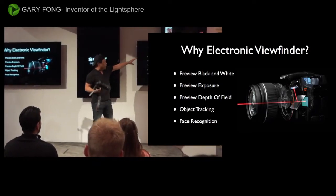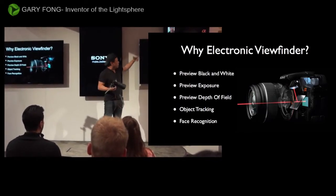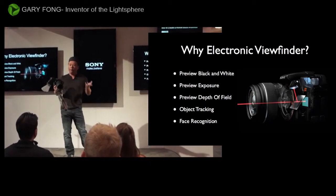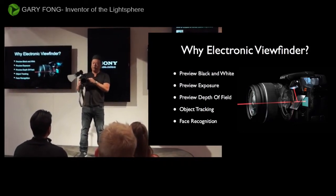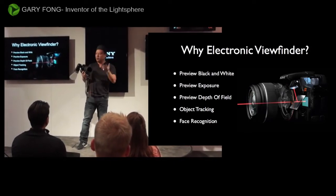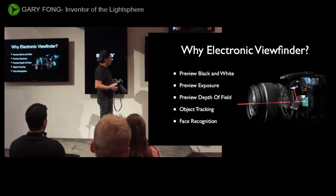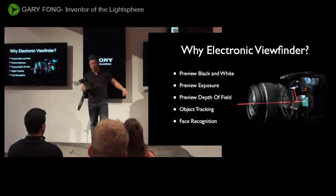You can preview your black and white. You can preview your exposure. So you can just set all those up. You can preview your depth of field. With your Canon or Nikon, Pentax, Olympus, your optical camera, if you want to preview the depth of field, you hit the depth of field preview at f11, guess what happens? The entire thing goes dark because you can't see. So every time you're shooting, you're literally shooting wide open at the biggest aperture that you've got. Object tracking, which is awesome, and then face recognition, which is awesome.